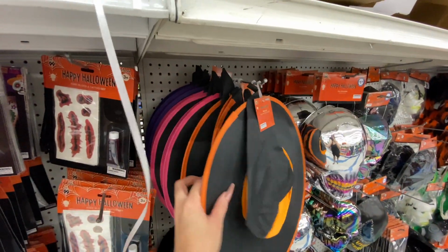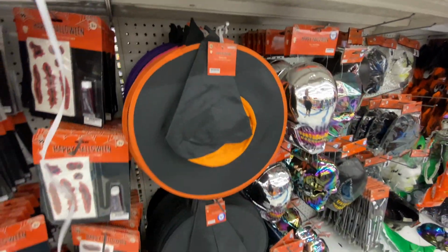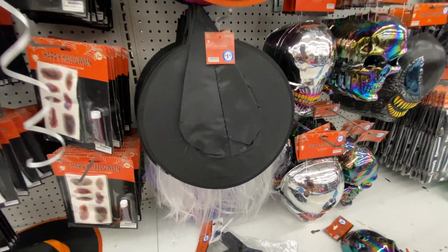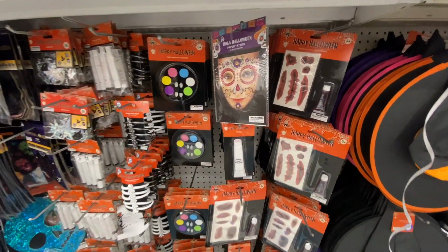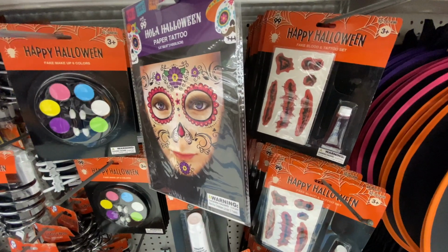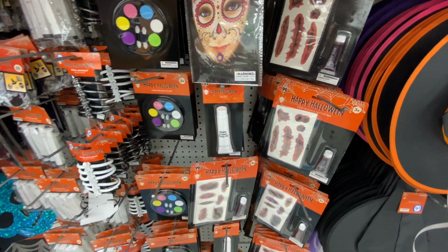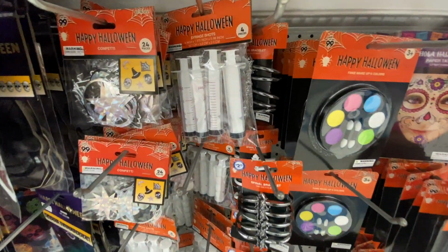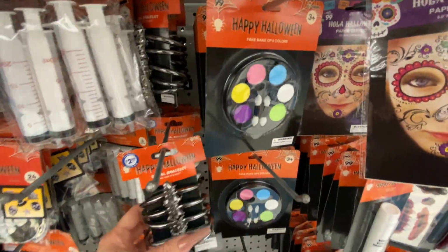And here we have these witch hats, and they do come in orange, pink, and purple. These are for 99 cents. And then down here we have this hat, and it does have some white hair along the bottom. I think that would be super cool and creepy. And over here we have some fake tattoos and some fake wounds that you can apply on your body, some face paint. And here we have these syringes. I love using these, especially at a Halloween party.